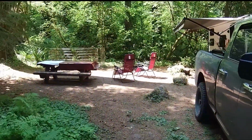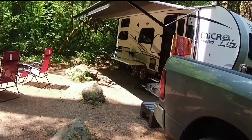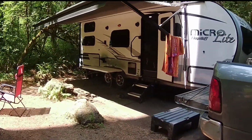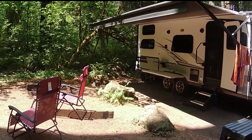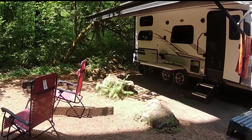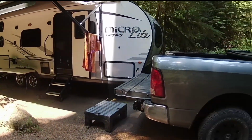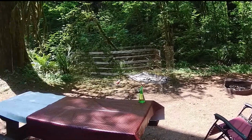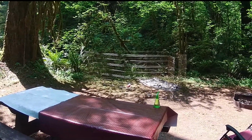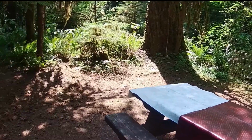I'll give you an idea of what this site looks like. Got the trailer all set up there. And you can see the back of the trailer is just right over the wheel stops back there, so it's pretty nice. And we got the dog pen up. The dogs are actually inside taking a nap right now. Kind of wore them out. But yeah, it's a nice little site.